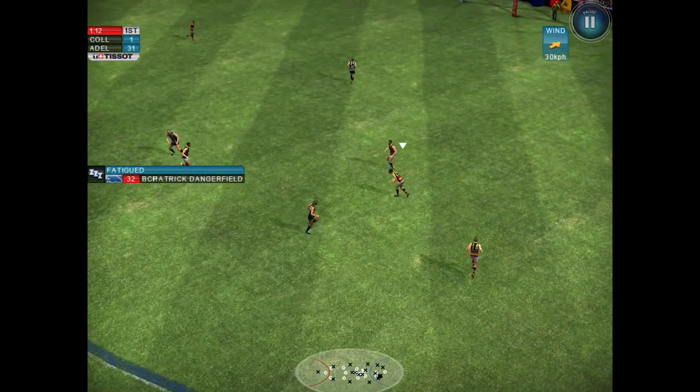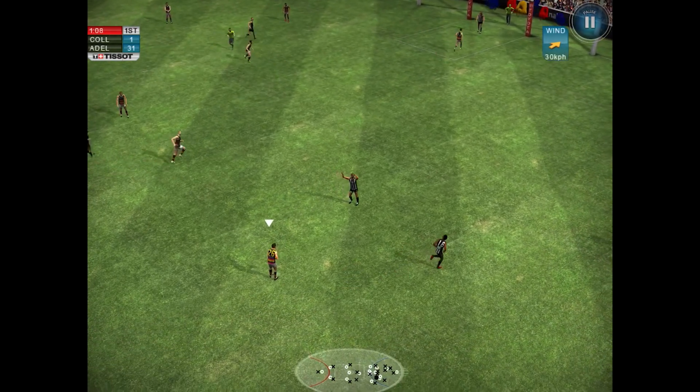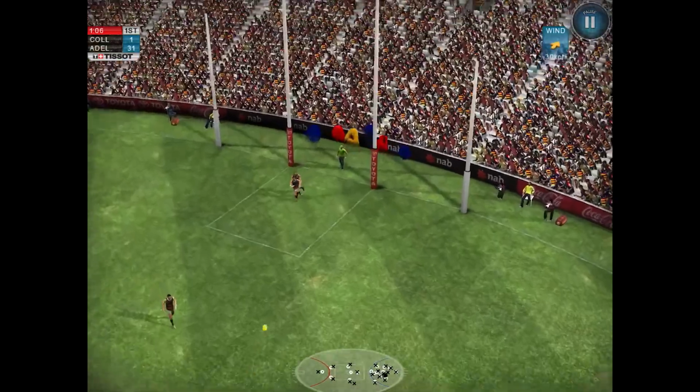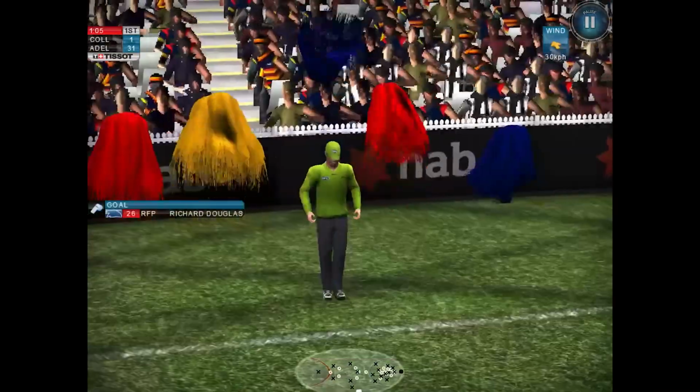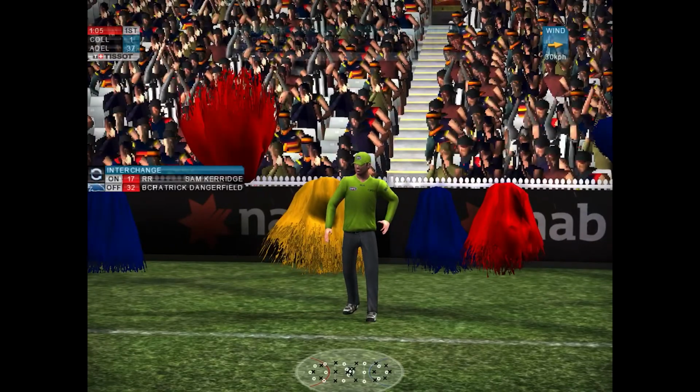Paddy Dangerfield inside the forward 50, but this is a training clinic. It is. And the Crows, they're pretty much putting on a training day here. It's like they're at Amy Park and they're doing a training session. And it's another goal to the Crows, and Douglas is getting in on the action. It's 6 goals the difference.